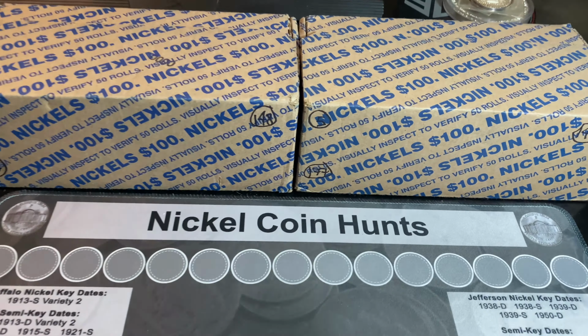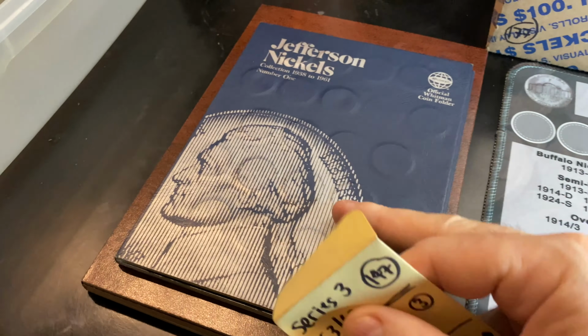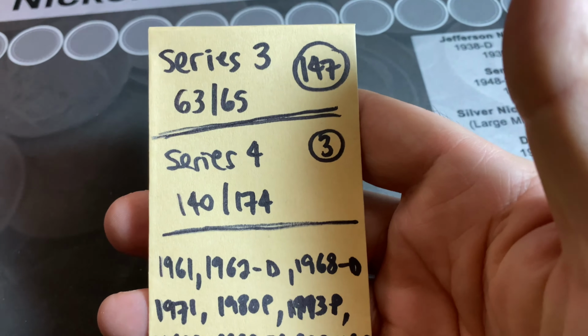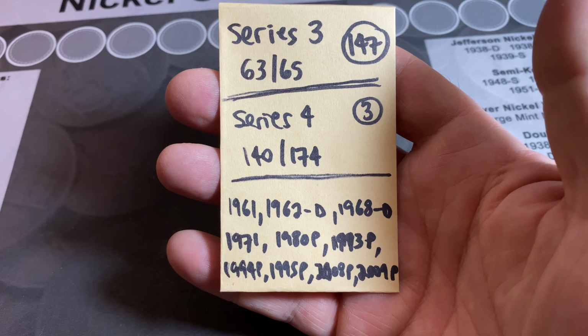Like I said in the intro, a 2-box nickel hunt today. 2 of the 20 we have remaining to complete the Series 3 album, where we just need a 1939S and a 1950D. And we're off to a great start on the Series 4 big book down there. We've got a total of 140 of the 174 already found.